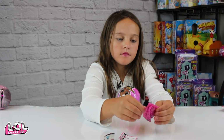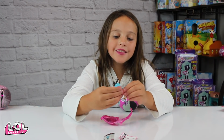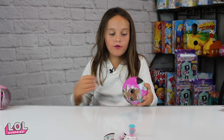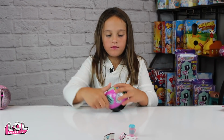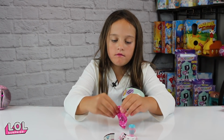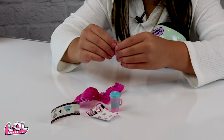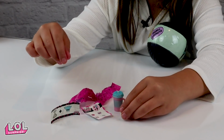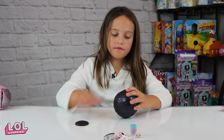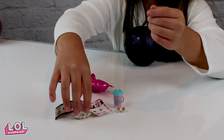Okay, let's open this up. Oh, I love this bottle. I think I'm gonna get a really good one. Okay, let's open this one up. I love these high heels. It has like little pom-poms on them. Okay. Open up this one. It's like a belly skirt. I love it.